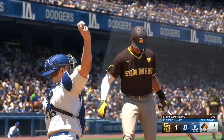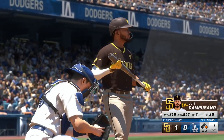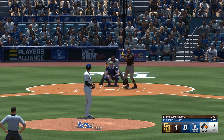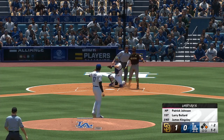Luis Campusano stands in now and watches strike one. Ohtani, a righty that throws with power. 29 years old, can't forget to mention he's a former MVP. And the 0-1 just missed.